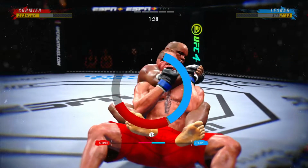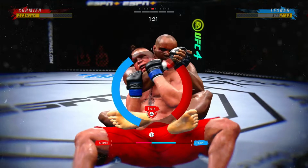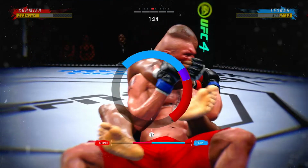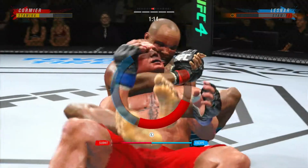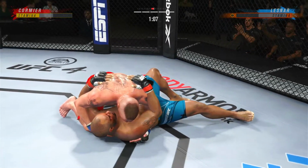He is doing a really good job of relaxing, not panicking because he's getting choked. Yeah, notice he just took the body triangle, readjusted the lock, and now it looks like he's got it. Wow. All right, side control now, DC.